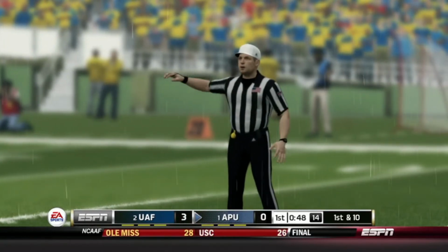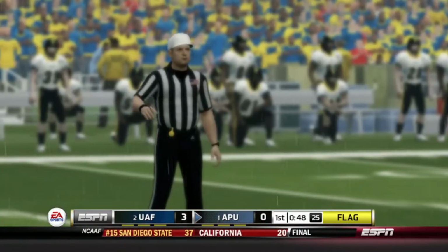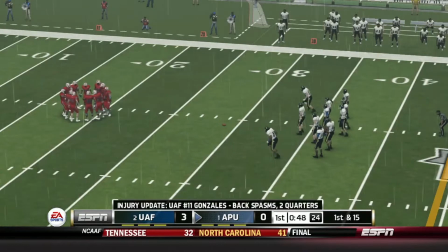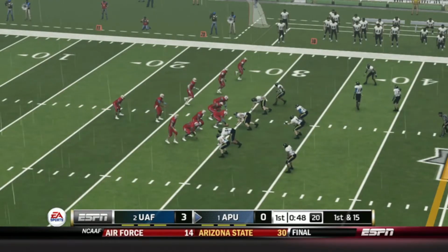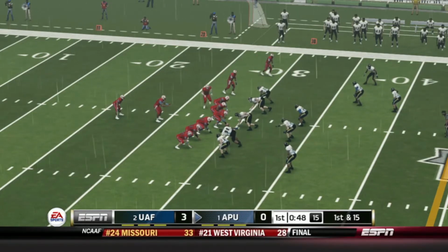False start, offense. Once you're set, you've got to stay that way. The slightest flinch is going to be enough to draw the flag. So we'll have first and 15 after the penalty. Kirk, we saw this guy head to the locker room a little bit earlier. Good to see him back on the sideline, and it looks like he could be returning to the game.